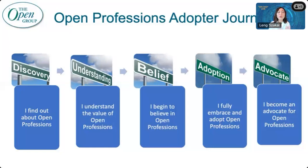And for these reasons, the OpenCA journey has been a valuable experience for me, and the outcome was also rewarding to my career.